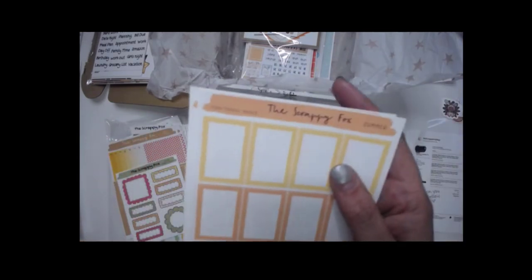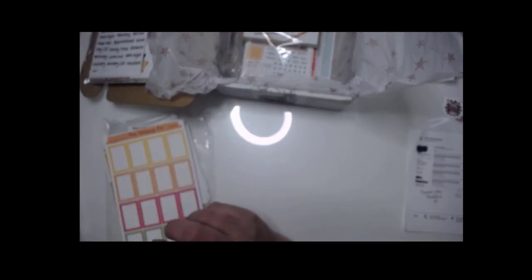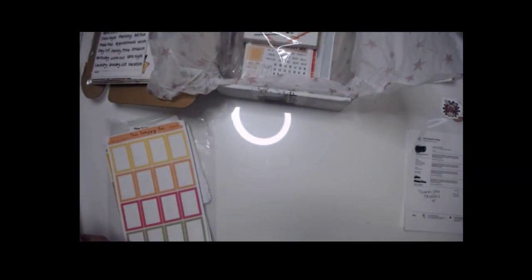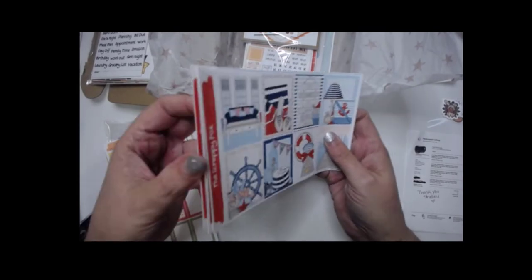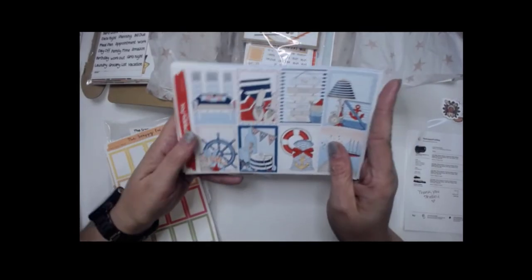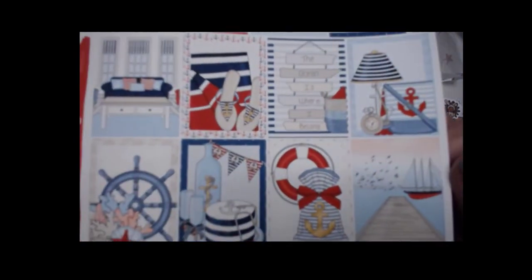These are functional doodles, is what it says. So that's nice. I wonder if this, okay, that's interesting. Okay, so take a look at this. This is like a whole kit. So this is nautical, and these are the full sheets.